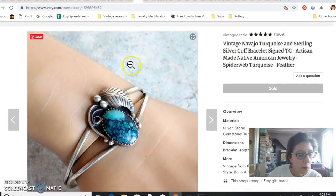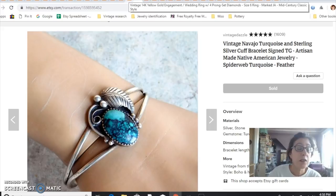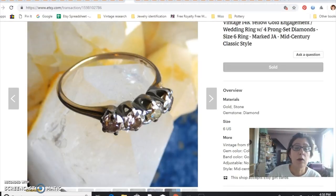And yet another piece. This is a bracelet that I paid $20 for at the flea market and also sold for $62. And there was more. I decided you didn't need to see it all, but there was more Native American jewelry that I sold. It was a really good month for that. In fact, it was a really good month overall.